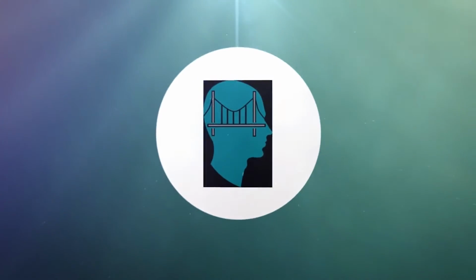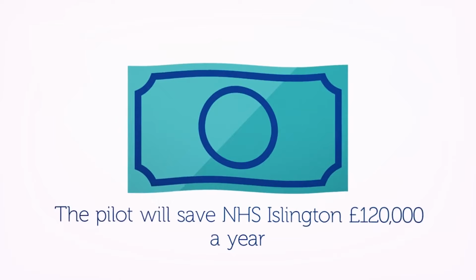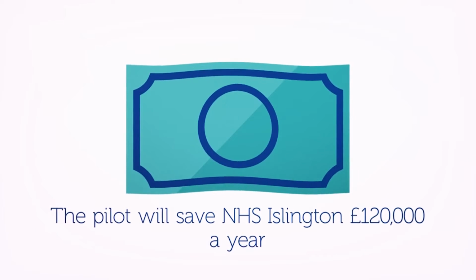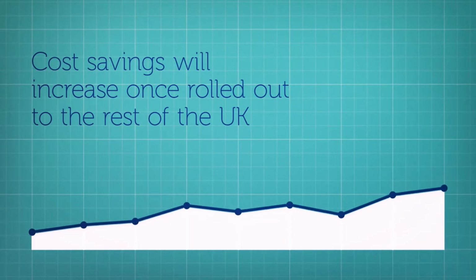3. A shared decision-making process between healthcare professionals and the patient, making relevant interventions or adjustments to care plan of patients based on professional judgment and the latest local guidelines. Our pilot is projected to save over £100,000 per year, which will multiply once expanded to the rest of the country.